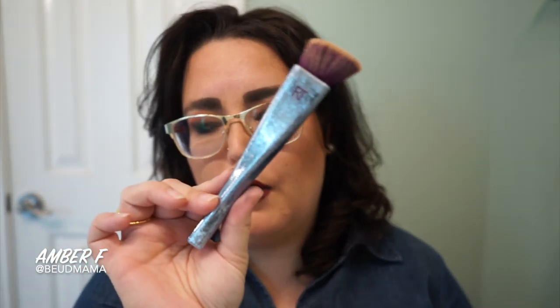And the way that I've been applying it, I took a tip from Hannah, or Smoky Glow, talking about using a brush to stipple in her foundation. I picked up the Real Techniques foundation brush. I forget what that collection is, but it has kind of that silver and purple brush situation. I really do like this.